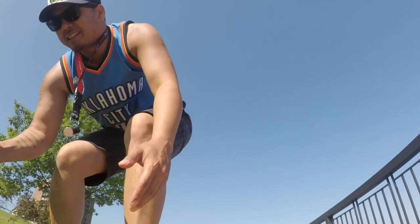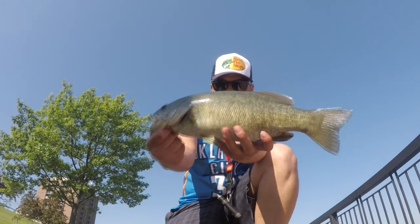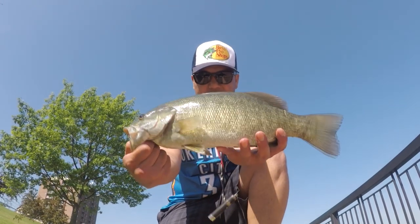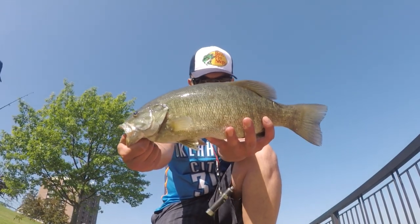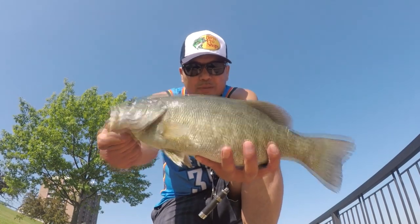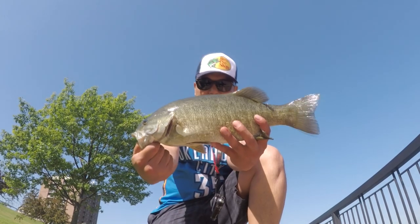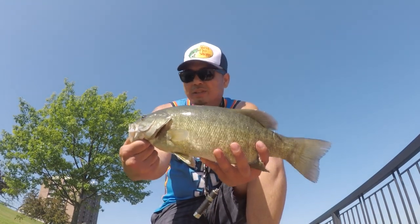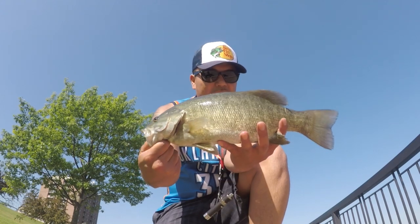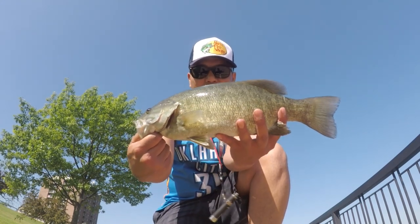Alright, guys, check that out. That's another giant smallie there. Not super giant, but it is super chunky. Nice 3-pounder, beautiful coloring. Look at that. Coming out of the short river, I was using a 3/4 ounce tube jig. Nice pumpkin color. So I'm gonna release this in a second.